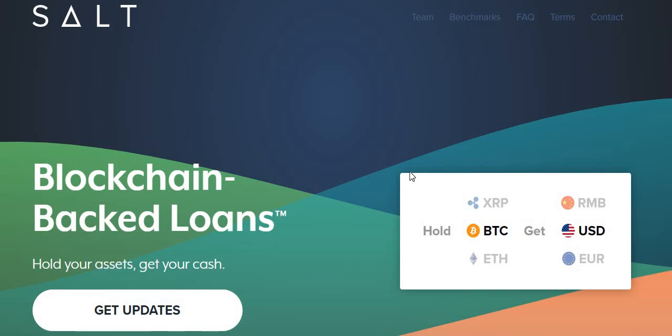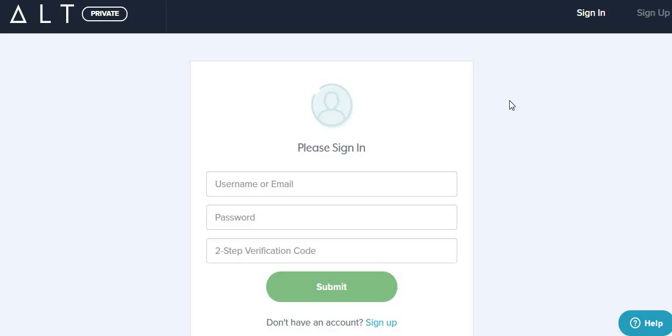So anyway, SALT ICO is happening as we speak right now, guys. Go to saltlending.com if you want to circumvent that and go straight to membership.saltlending.com/login. And you can go set up an account and buy some in the ICO. So there you go, guys.